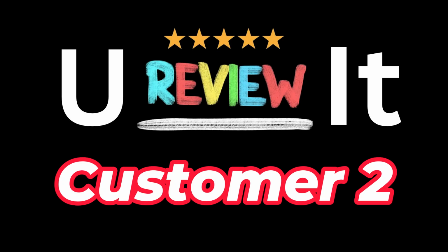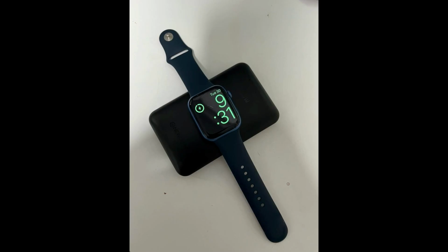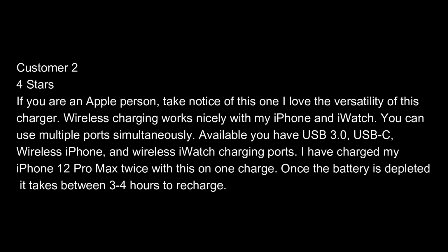Customer 2, 4 stars. If you are an Apple person, take notice of this one. I love the versatility of this charger. Wireless charging works nicely with my iPhone and iWatch. You can use multiple ports simultaneously. Available, you have USB 3.0, USB-C, wireless iPhone, and wireless iWatch charging ports. I have charged my iPhone 12 Pro Max twice with this on one charge. Once the battery is depleted, it takes between 3 to 4 hours to recharge.